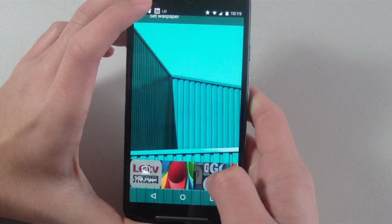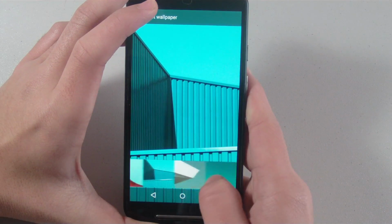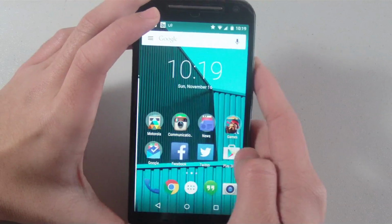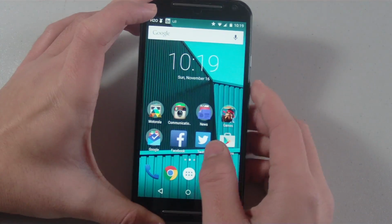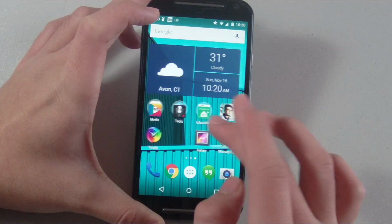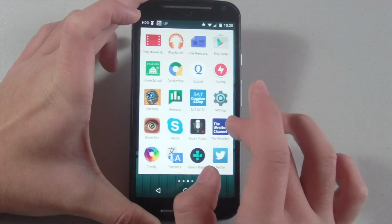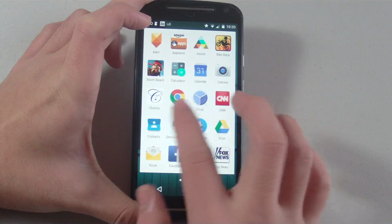We do have new Lollipop wallpapers as well. They're pretty abstract and contain material design looks. Also, the Google Now page is now part of our home screen on the Moto G. Other little technical enhancements are the new ART Android runtime, which improves performance and responsiveness in your apps, so lag is definitely not a big issue. And the Moto G is more than capable of handling Lollipop, although lag still does exist from time to time.